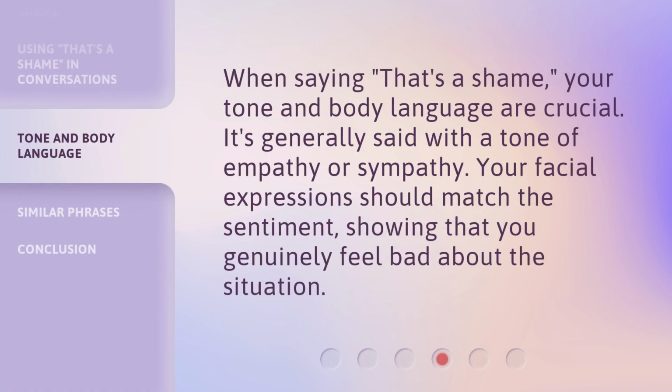When saying "That's a shame," your tone and body language are crucial. It's generally said with a tone of empathy or sympathy. Your facial expressions should match the sentiment, showing that you genuinely feel bad about the situation.